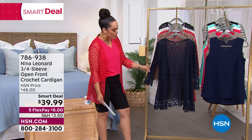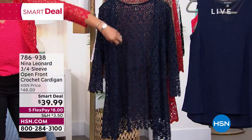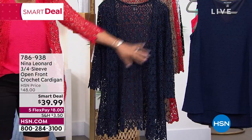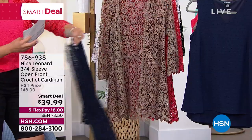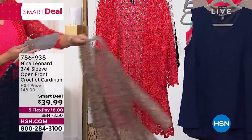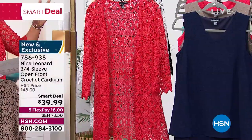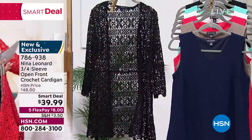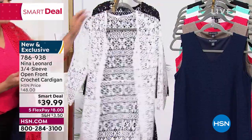So this is your 3/4 sleeve, beautiful crochet cardigan. You have the opening there. It drapes beautifully. I'm wearing a tank underneath that we'll show you too that matches back. Here's your colors. This one in the front is your navy. Behind this one is your mink. Really love that. It's a beautiful color. The one I'm wearing is called your cherry. So it's your red, but not like hot red, if that makes sense. Here it is in that ivory, and then we also have it in black for you. Extra small to 5X is your sizing on this one.